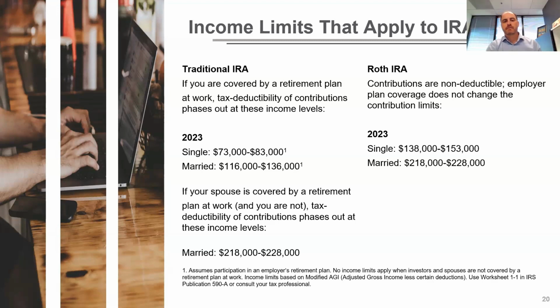Yeah, and one thing with the traditional IRA, what we see on this screen here, I think there's always confusion around it. You can always make a traditional IRA contribution. There are no income limits. The income limits apply to whether that contribution is tax deductible or not. So when we show these thresholds here, that's for tax deductibility. If you're over those limits, you can still make a traditional IRA contribution. It's just not tax deductible, and then you do that backdoor Roth, but it's still up to those limits.